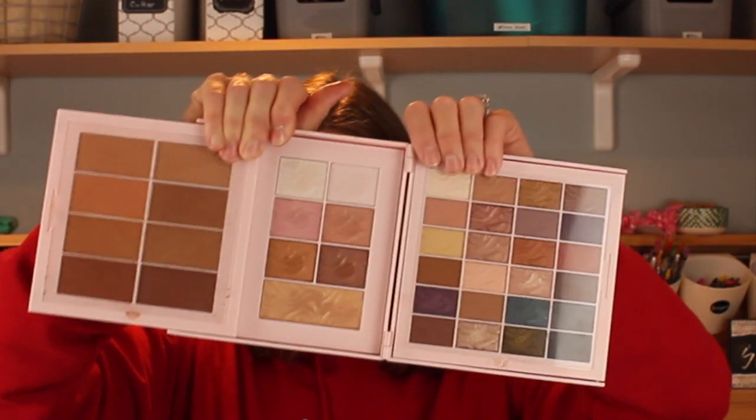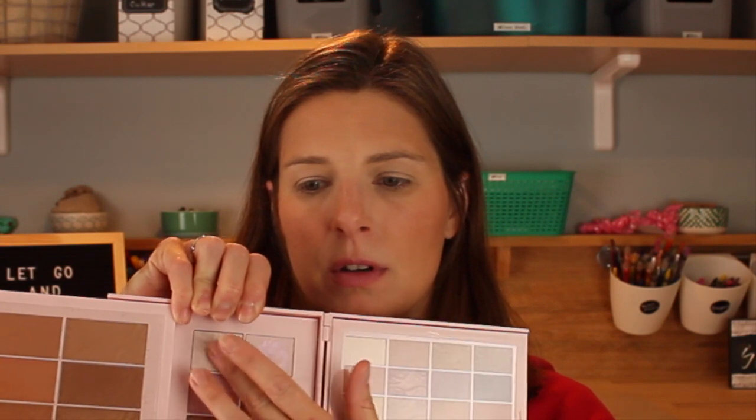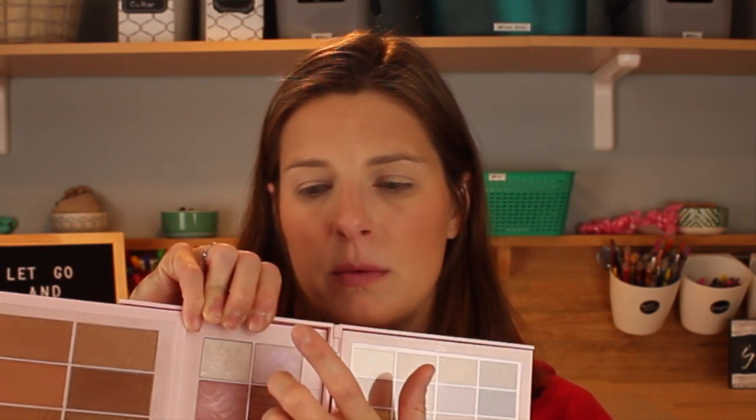Now these highlighters. Let's talk about these highlighters. Like I said, they're very, very creamy like everything else in here. But they are almost like a cream highlighter. So we'll swatch a few of them. Look at, oh my gosh, that one is like purple. This one right here. So they're wet. They feel wet.